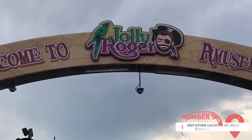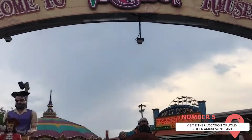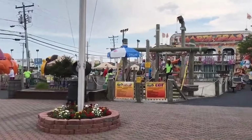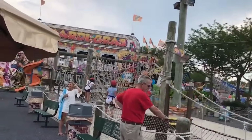Visit either location of Jolly Roger Amusement Park. Jolly Roger Amusement Park features two distinct locations, one along the Ocean City Boardwalk and a slightly bigger one located within Ocean City's downtown section. The bigger one is arguably the more popular of the two, though both offer plenty of thrills.